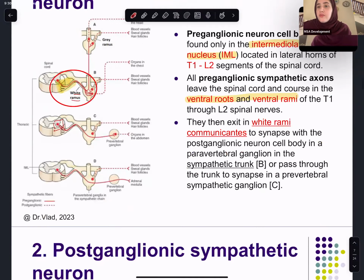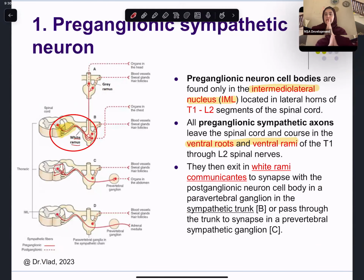So let's go through this again really fast. We have the sympathetic preganglionic nerves. They originate in the intermediolateral nucleus that is found in the lateral horn, and then the axon is going to go out through the ventral root and rami into the white rami, and then it synapses with the postganglionic cell body, which is located in the paravertebral ganglia or the sympathetic trunk. And all of this takes place in the thoracolumbar part of the spinal cord, from T1 to L2.